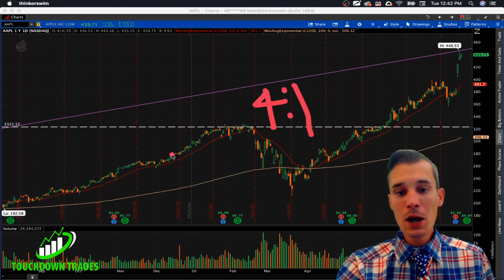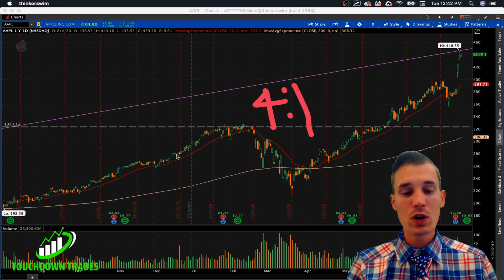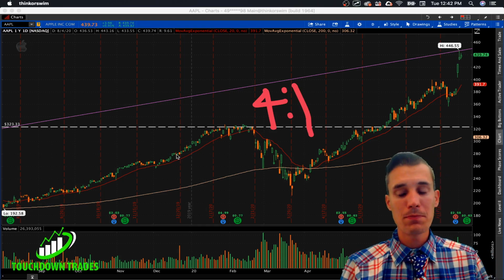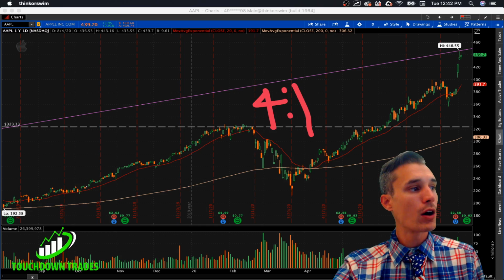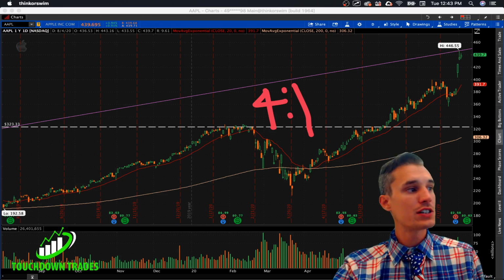In today's market analysis, we're going to be talking about what this means. What is a stock split? What does it mean for swing traders? What does it mean for active day traders? And what does it mean for your longer term investors? So stay tuned for today's Touchdown Trades market analysis, where we're going to be discussing the Apple stock split.